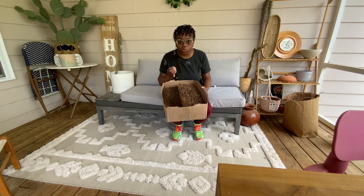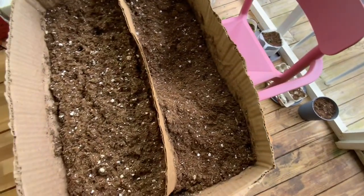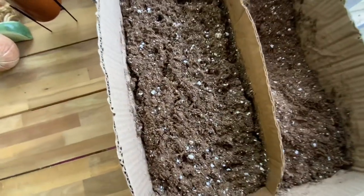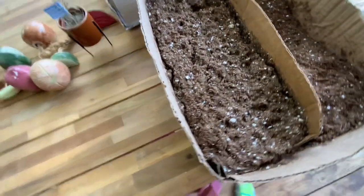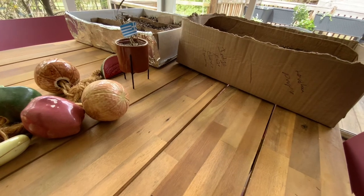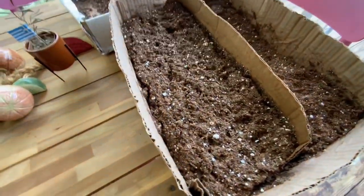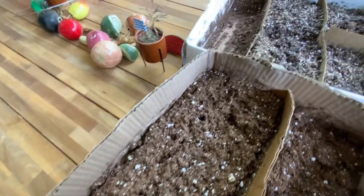Yeah, so let's zoom in and take a look at what's going on in this box, which is absolutely nothing. All those plants right there came from this side of this box, so it's pretty much emptied out. There's nothing else popping up. I had some little sprouts popping up, and then they died off. And this was, what is this? Indigo rose tomato and lavender. So the lavender definitely never popped up, and the indigo rose tomatoes didn't pop up either.